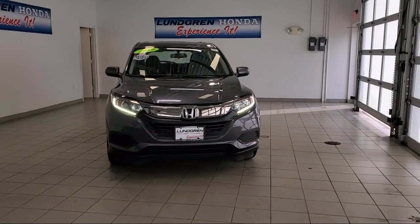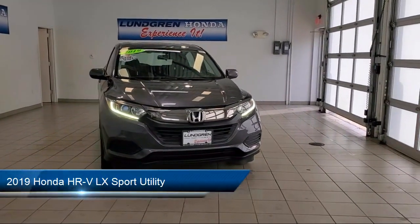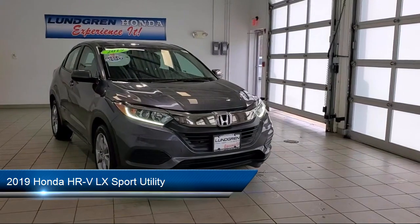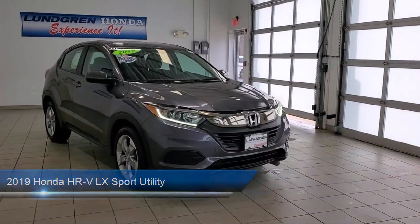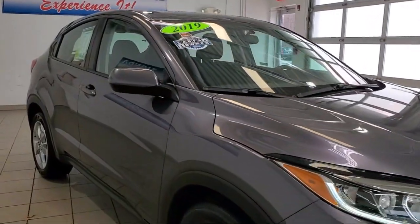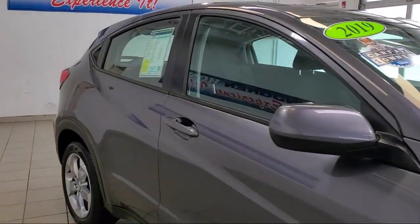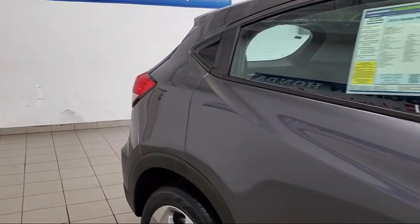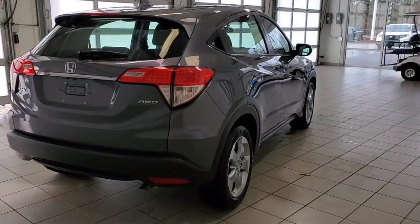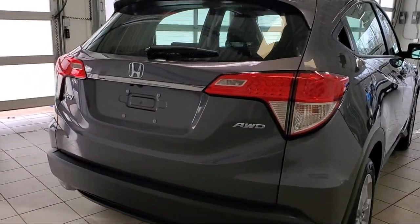And here's a look at another one of our pre-owned vehicles from our huge selection. It comes equipped with steering wheel controls, rear spoiler, keyless entry, rear view camera, split fold-down rear seat, alloy wheels, dual front side impact airbags, speed sensing steering, air conditioning, tire pressure monitoring system, and has less than 65,000 miles on the odometer.